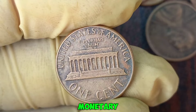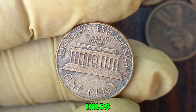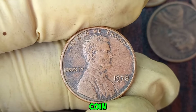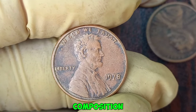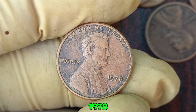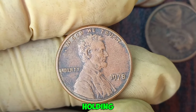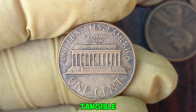Aside from its monetary value, the 1978 no-mint mark Lincoln penny holds historical significance as well. The year 1978 marked the end of an era for the 1-cent coin, as it was the last year before the introduction of the copper-plated zinc composition we are familiar with today. This transition makes the 1978 Lincoln penny even more intriguing to collectors who appreciate the evolution of coinage over time. Holding one of these coins in your hand is like holding a piece of Americana, a tangible connection to our nation's past.